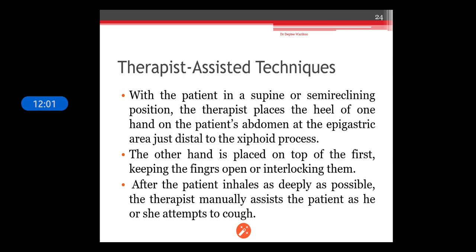Then the therapist assisted techniques. With the patient in supine semicircle position, the therapist places the heel of one hand on the patient's abdomen, at the epigastric area just distal to the xiphoid process. The other hand is placed on top of the first, keeping the fingers open or interlocking them. After the patient inhales as deeply as possible, the therapist manually assists the patient as he or she attempts to cough. The abdomen is compressed with an inward and outward force, which pushes the diaphragm upward to cause a more forceful and effective cough.